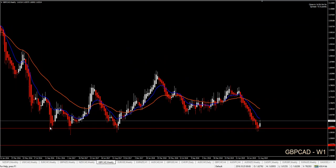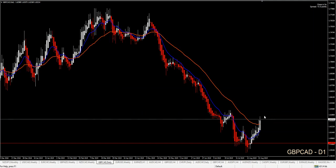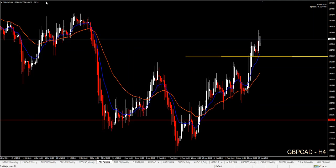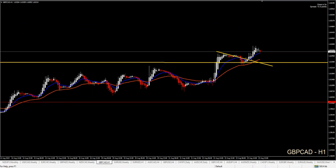GBP CAD, another reaction. Although price had the room to go a little bit lower, we had some previous support area, price has chosen to react. Okay, most of the GBP pairs are reacting. The good thing with this one is that my 36 EMA has broken, and that makes me, of course, go to lower settings. I already have my setup, and again the system says one more time frame lower.